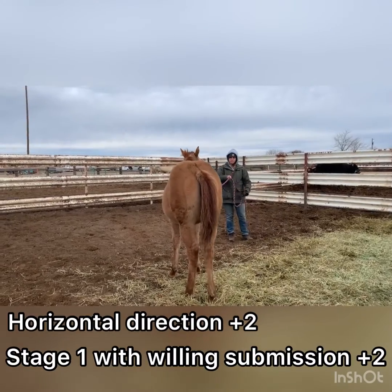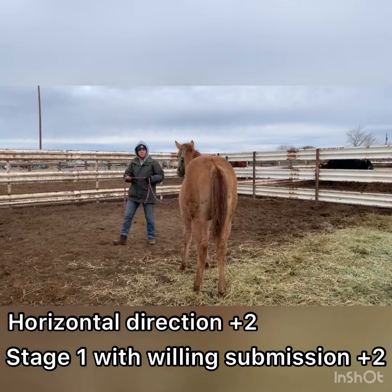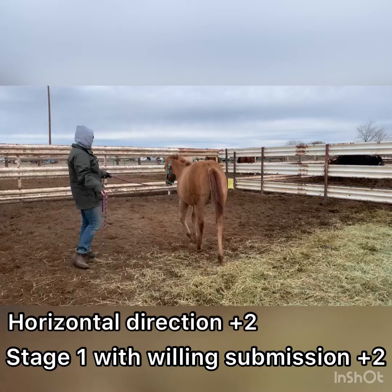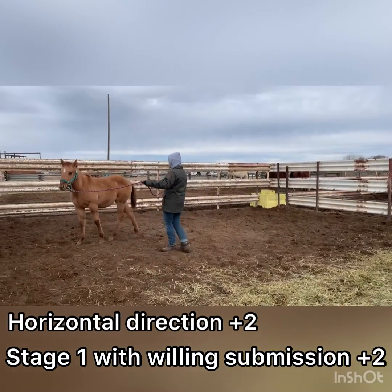Next, I am asking for stage 1 when we ask for the inside front foot to stop and walk the other feet forward around it. She's super good at this and very responsive to pressure, so I gave her a +2 in both directions.